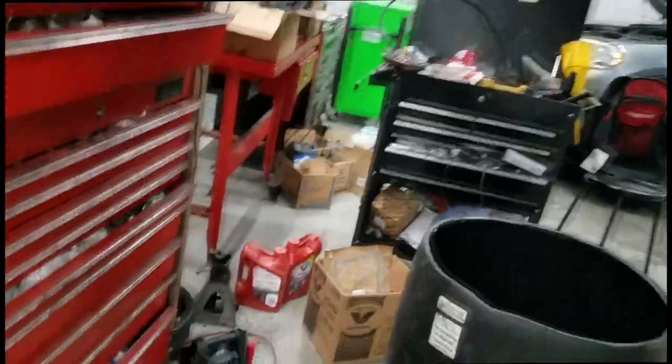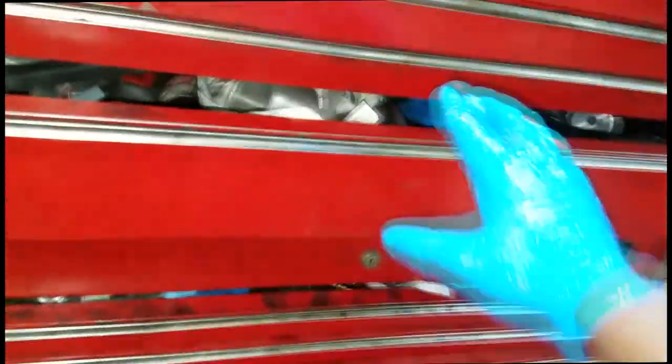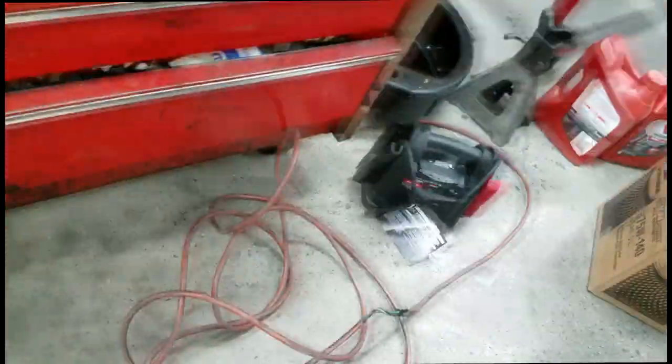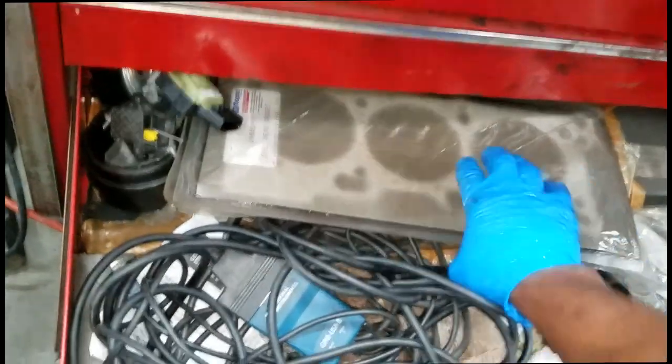My temporary home, like I said, I gotta get all this stuff cleaned up. So what I'm going to do, I'm sure I can create a lot of room in my toolbox if I merely go in and get out some of the old stuff. I got a box right here. I haven't been in the back of this drawer for so long.